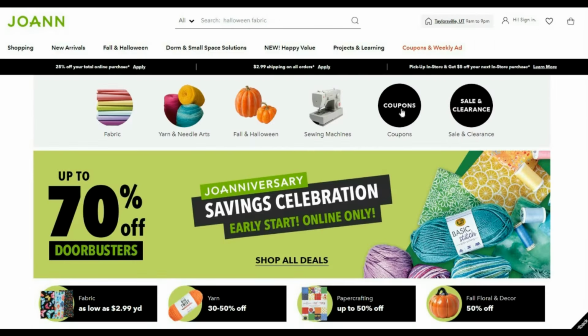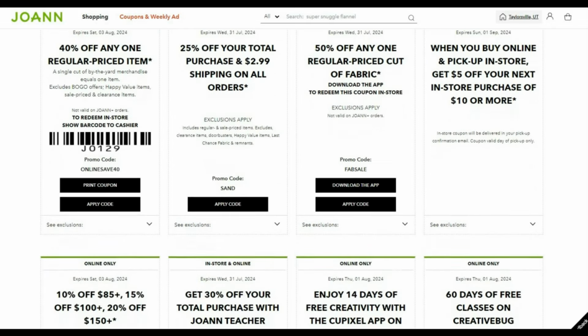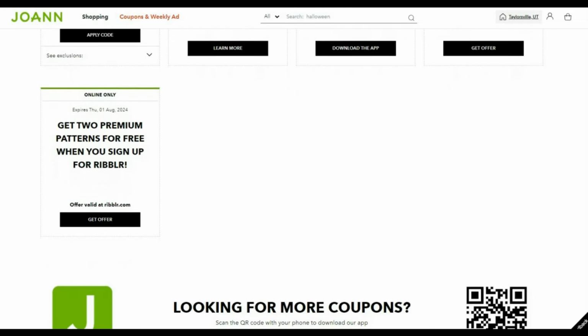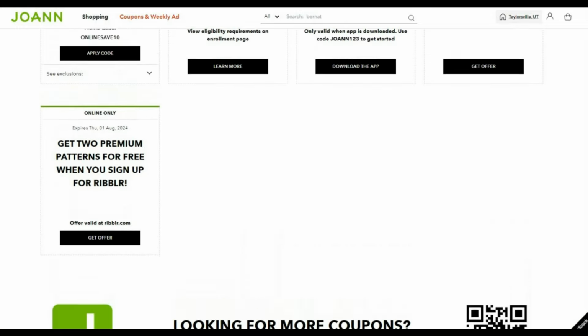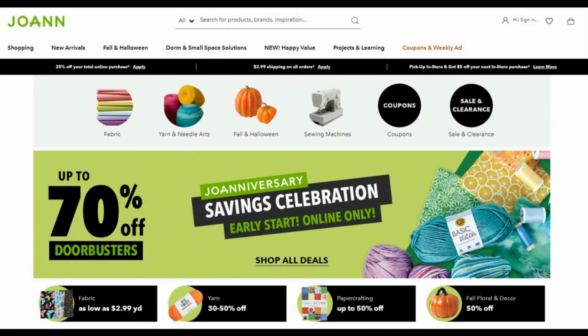So now going up to the top here, there's a coupons section, and look at the coupons. They have 40% off any one regular priced item, which is amazing. And then they have other types of coupons depending on what you want. Sometimes they have them for fabric. And then if you want more coupons, you can just go and scan that code there. It's pretty awesome. I love them.